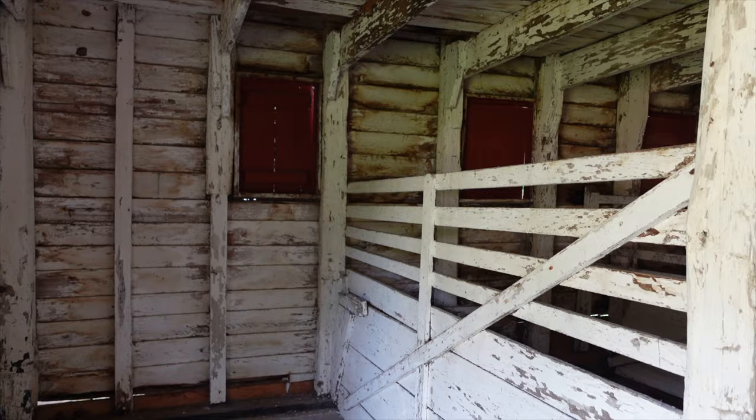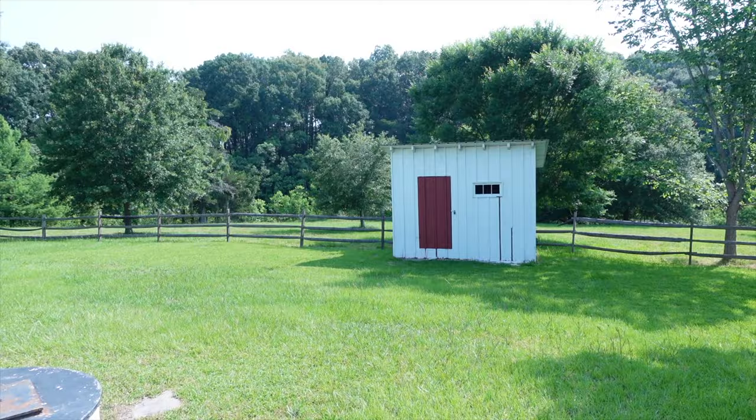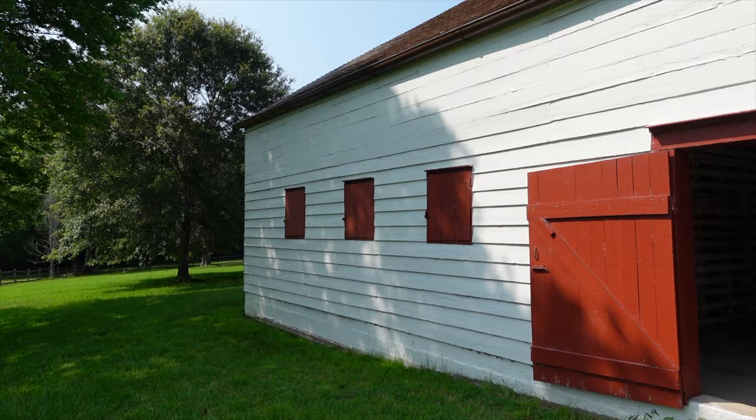Oops. I guess the horses could stick their heads through those latches up there. Oh, all right, so what do they keep cattle in here? Parts of plows and whatnot in there. Just a shed. Yeah, it's covered in clapboard. So, all right, and they have some carriages in here.